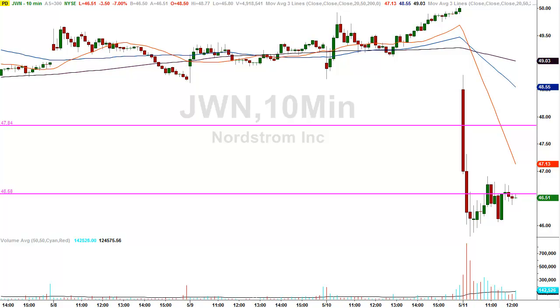However, you can see down at the second level at 46.58, the stock is finding support at that level. We bounced higher than that also already. Came slightly lower, but the stock is hanging around that level. It's not a great trade today. It is what it is. It's just a function of the business. So we did get stopped out on Nordstrom today.